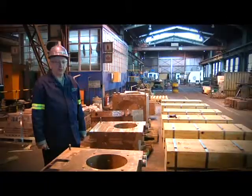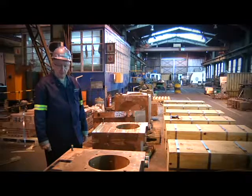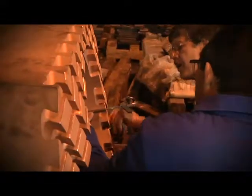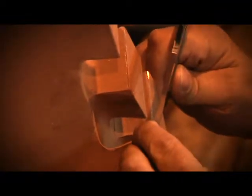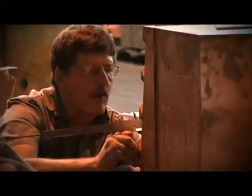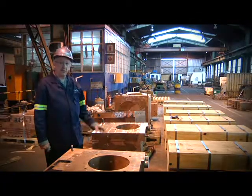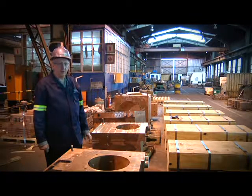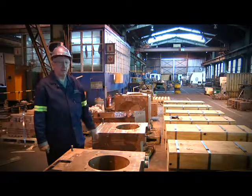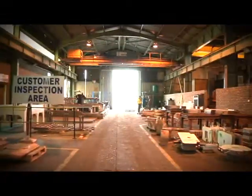This is our final inspection area where the products have been tested and approved and passed by our inspectors as well as the customers' inspectors. You'll see some of the packaging here, which is to stringent international standards. They are even fumigated and photographed and tested before being packed so that we know that from here to the client they're safe, they arrive in good condition, ready for installation.